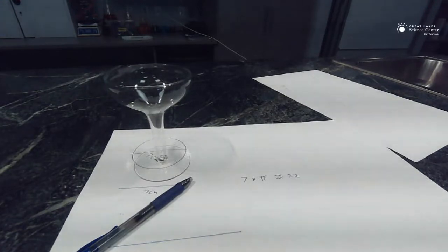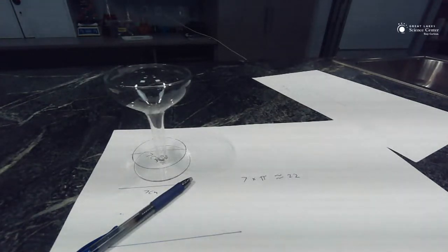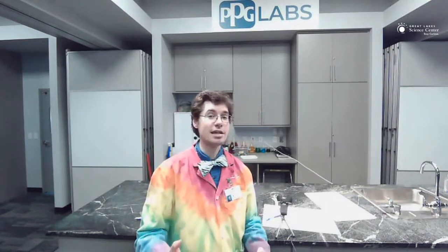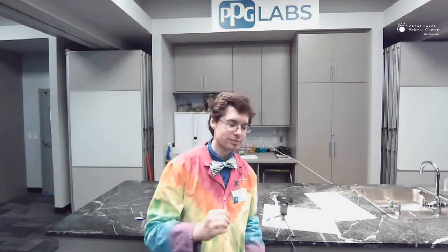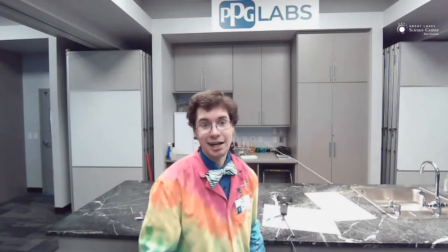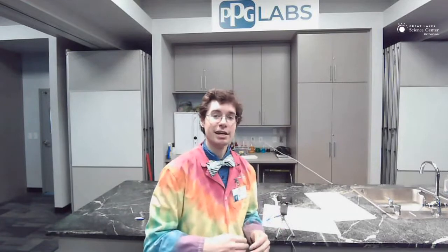You can take something that you have at home that is cylinder shaped, just like that glass, and see if that height is more or less than the circumference. Now, you can find pi online, of course. You can find pi on a calculator, but you can also just take a string and wrap it around the glass and measure that, and then measure the height and compare them.